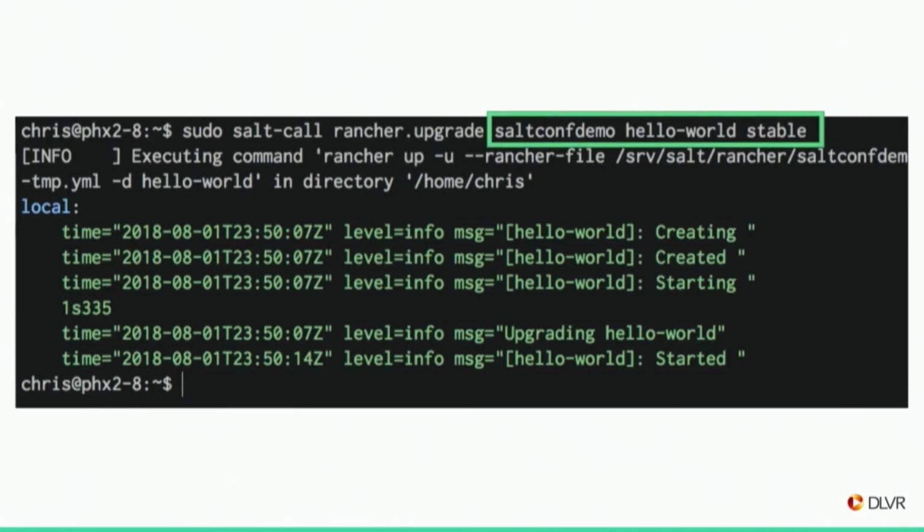The syntax that we wrote looks like this. Instead of doing rancher.stack, we would do rancher.upgrade. We would call the stack name and the container name, or the service name. Additionally, we could either leave the tag version blank, and it'll default to latest, or if we want to assign a specific tag number, we just pop it at the end of the command. In this case, saltconf-demo is the stack name, the service is hello world, and the tag version is stable.